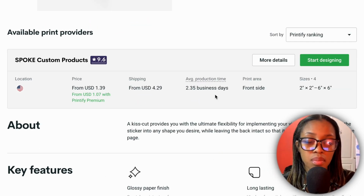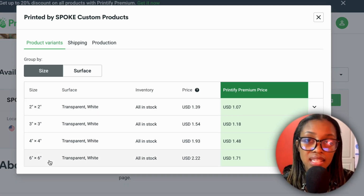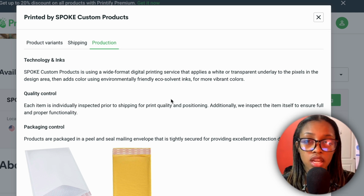And now that you have this in mind, you can also take a look at where it says more details, and as you can see the different sizing of stickers they offer and the different price for those different sizes. And then you can see the price of shipping depending on where you are located in the world, as well as the production of that product.